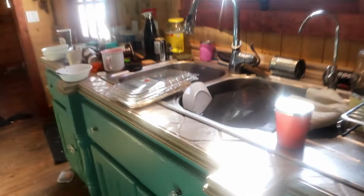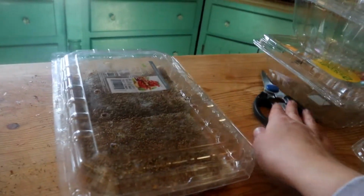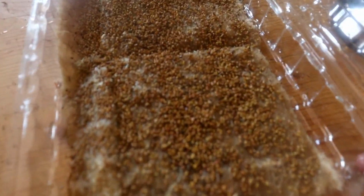On this side of the house we do have another complete mess, which I just have to clean, but I do have some better stuff to do. So I did plant, well, not plant, but so, I don't know.